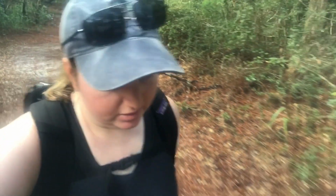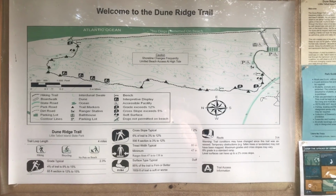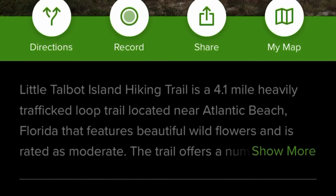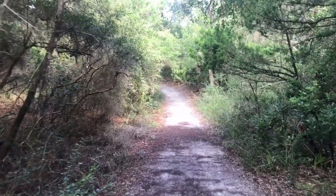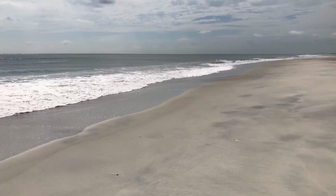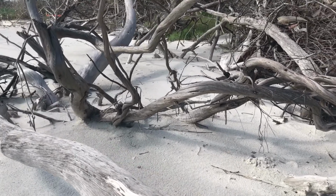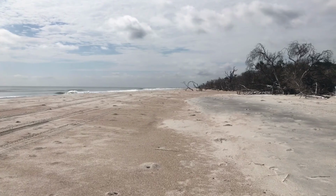September 1st, and I'm doing the Little Talbot Island Trail, also called the Dune Ridge Trail. I've done this trail once before, and I loved it. It's super neat. There's a section through the woods, which is where I am now, and then it leads to a section that goes along the beach, and there's just some beautiful driftwood and all of that. It's a super cool trail.